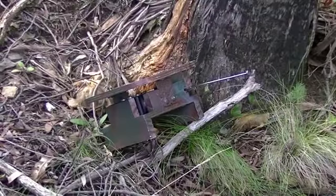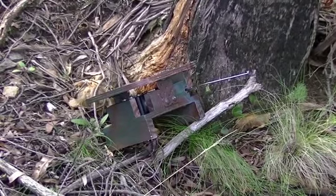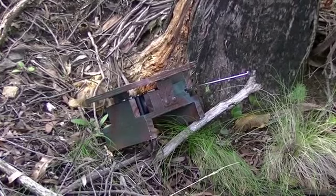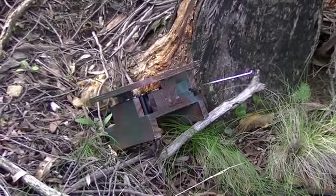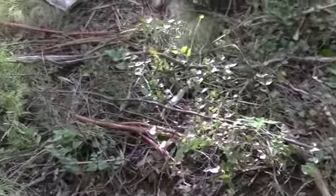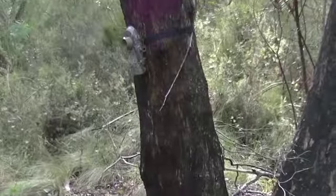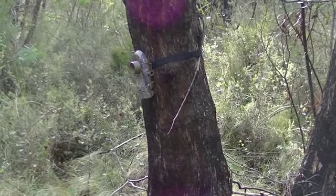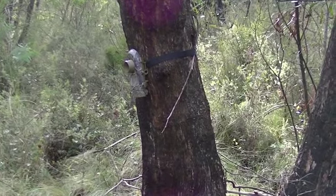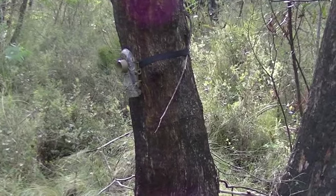Cheers. Alright, I've got the gear set up, and we sort of put it on the left hand side of the gully where we saw something walking across the top of the gully blocking the light out. Anyway, the radio alarm clock is set there. I've got my recorder just under that log there, and the plot watcher is just on the tree above it. Now it's a little bit steep here, so it's pointing down the hill. So I'll go over there and give you a better look from that angle.